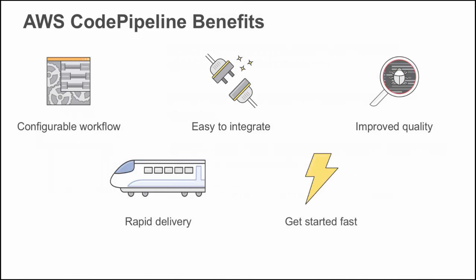Thinking about some of the benefits for CodePipeline, it's a tool that has a very highly configurable workflow. So whether you were building a web application, an API application, a desktop application, a mobile application, or basically kind of any application that you could think of, you can configure the workflow to meet the needs of your application. We make it very easy to integrate. We'll talk about some integrations a little bit later on here in today's webinar. But essentially, we provide two different methods that you can integrate with software, whether it be software that you're writing, software that you're taking from third parties, or other services that you might be interfacing with.